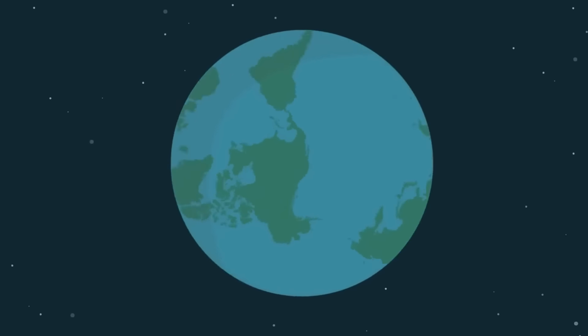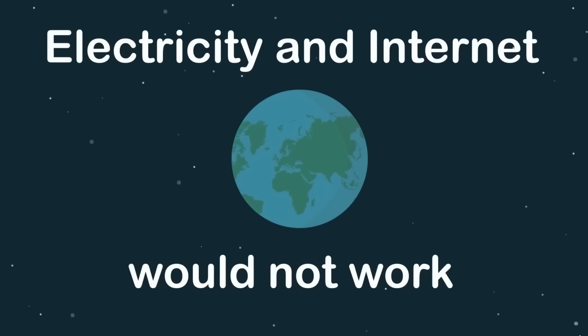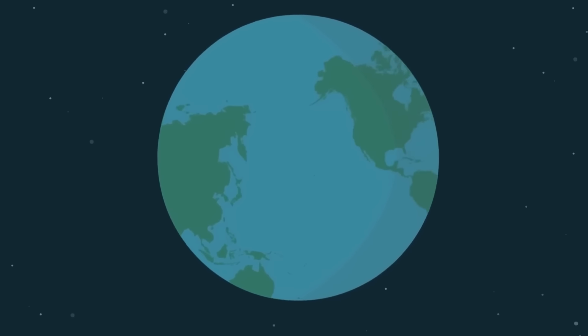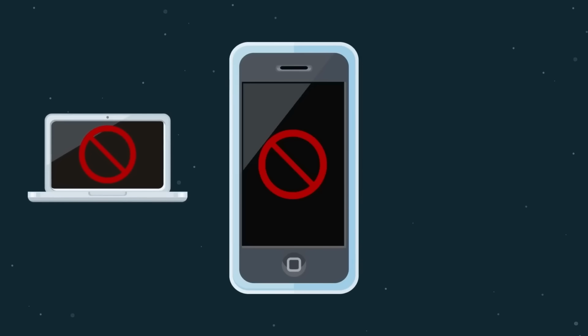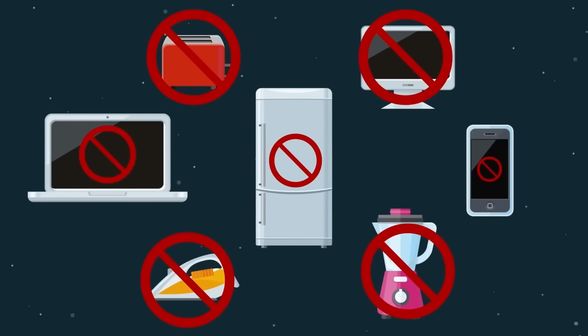Humans would be overturned. If one of these storms hit the Earth, electricity and internet would not work. All things powered by electricity would turn off along with all networks. Computers wouldn't work along with phones and electronic devices. No refrigerators or any other household appliances.